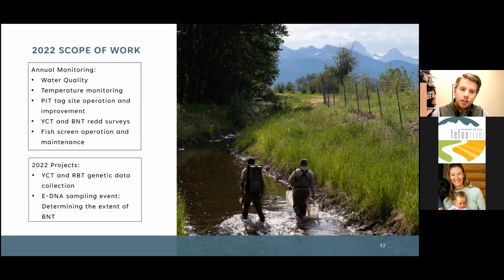eDNA is a technology where you simply filter a water sample through a filtering medium. That filtering medium captures the genetic data, the DNA, in that water column, i.e. fish scales, etc. And then we can send that off to a lab who will run the analysis for us and tell us if these species are present or absent. It's a really powerful technology for finding not abundant species, i.e. they're hard to get with electrofishing, and to tell us if they're there in low numbers, as they may be hard to find via other means.